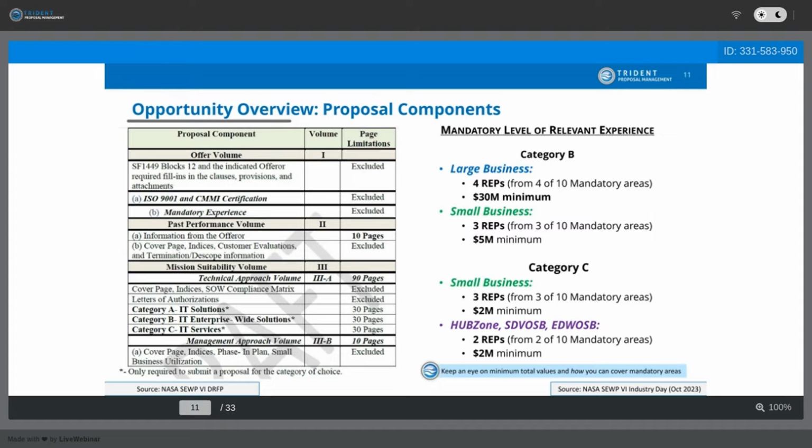So for offer volume 1, we're talking total contract value. And when we get into past performance in the next section, we've got different contract values, so we're going to try to make sure that we're really clear on the difference. Total contract value: you either meet these minimums or you don't, and you cover the mandatory areas or you don't. So what are those mandatory areas?